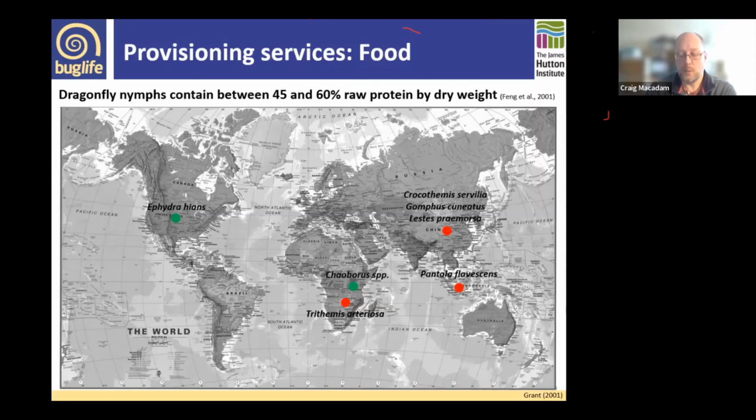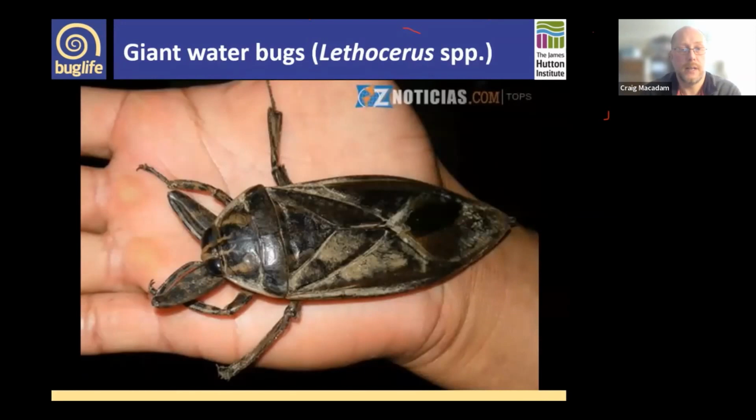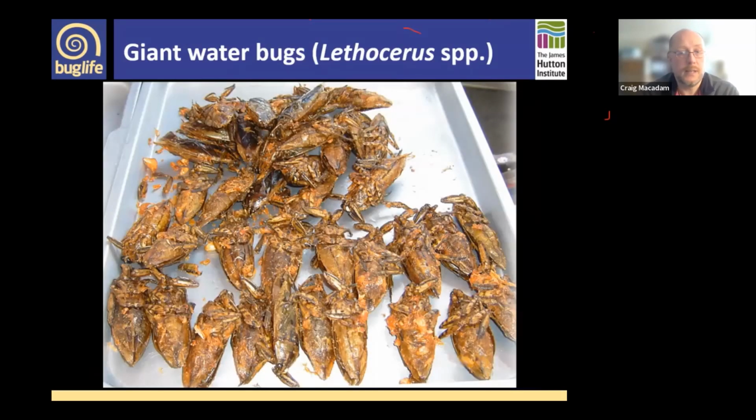One of the most spectacular species that is eaten around the world is the giant water bug, Lethocerus. Now you can see the size of this. This is a big insect, and this is eaten all over Asia. It's gathered by farmers at night from around lights. It is then roasted and eaten as a delicacy, and it's so popular that it's now exported around the world.